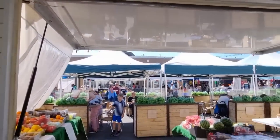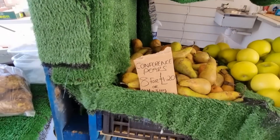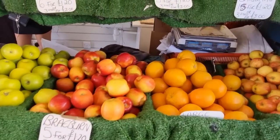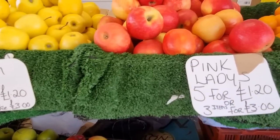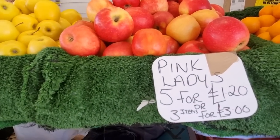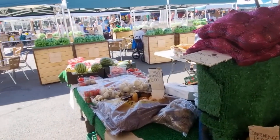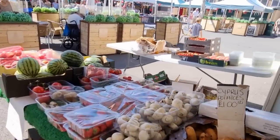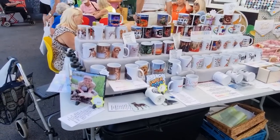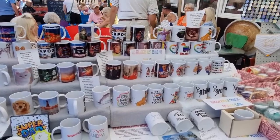Just going to turn around, and there's some more fruit here. Lovely pears, Braeburn apples. Oh, these are always nice. Pink lady apples. You don't see these everywhere now, and they're very, very reasonably priced as well. Well, again, I'm just going to find the stall holder and thank them very much for allowing myself to include it in the video.